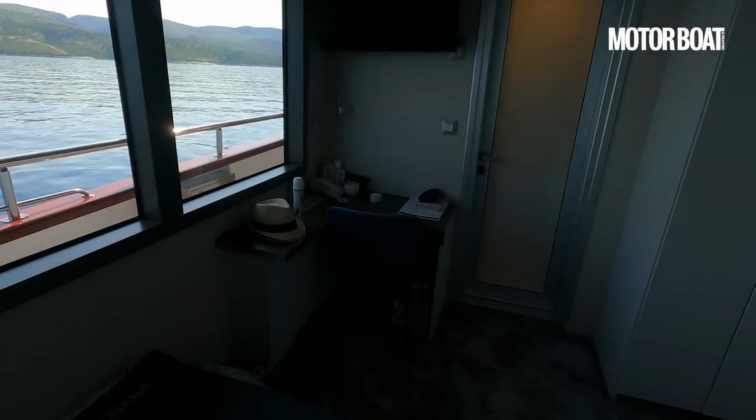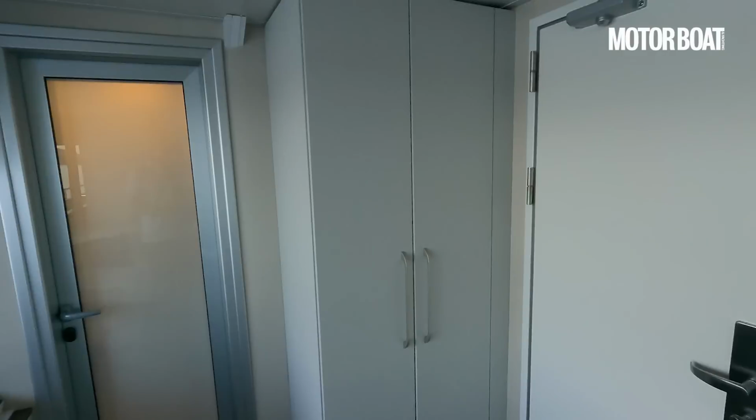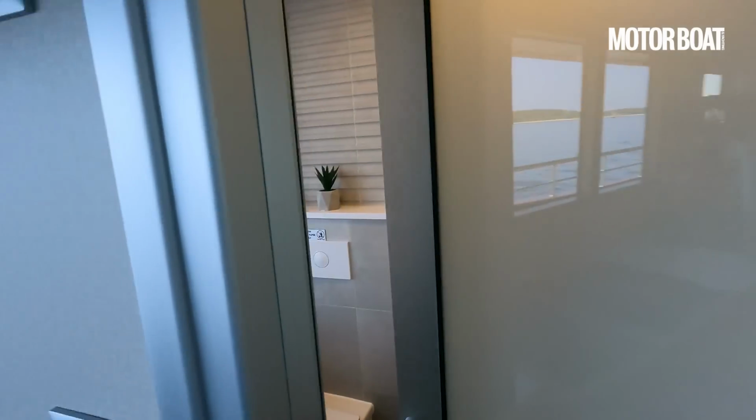So there's not a huge amount of space, but you've got a nice little desk in the corner. You've got a hanging wardrobe over on the right-hand side. There's a television up here, and of course an ensuite bathroom.